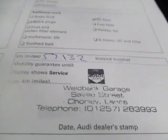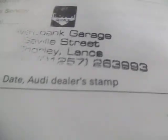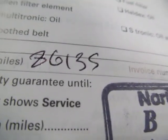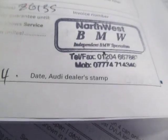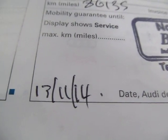Then it's moved to specialist servicing, 57132, again not dated, and 69494, again not dated, but the final service, 86135, specialist here has behaved themselves and put the date in as the 13th 11th 14. So the car is well serviced. As I say, we've got all the books here, but I just haven't got the V5 yet. We'll have shortly.